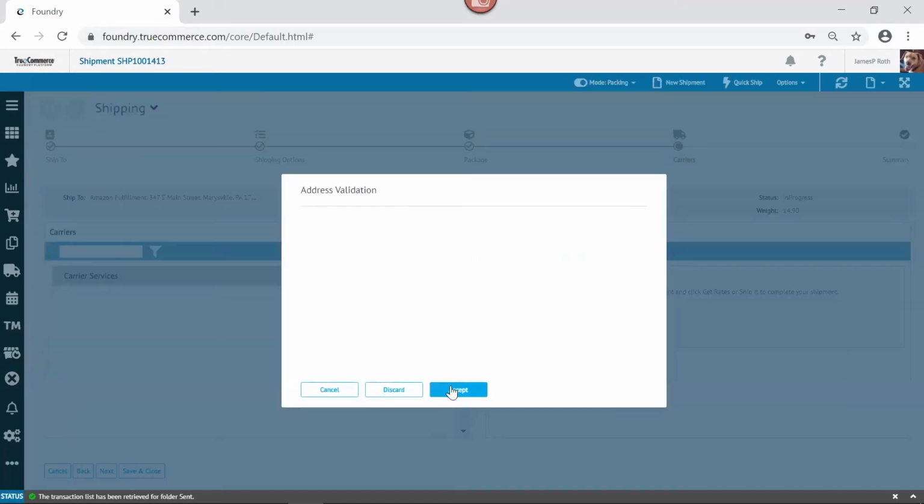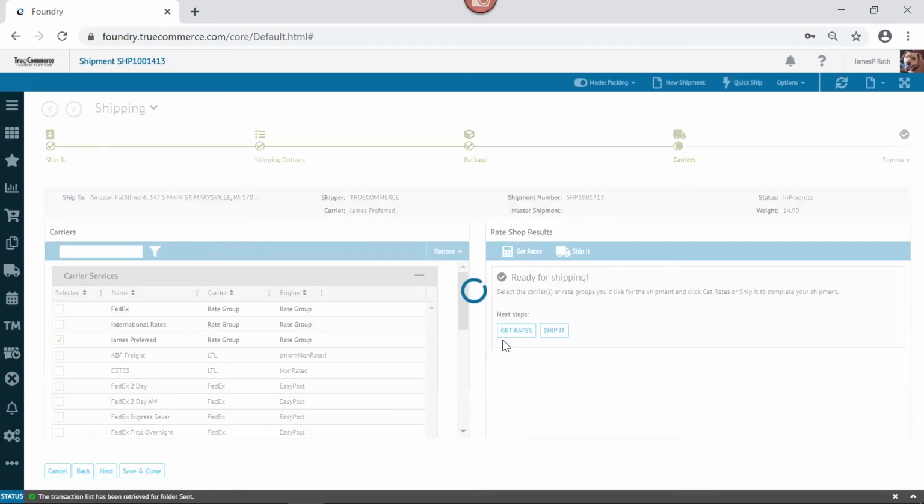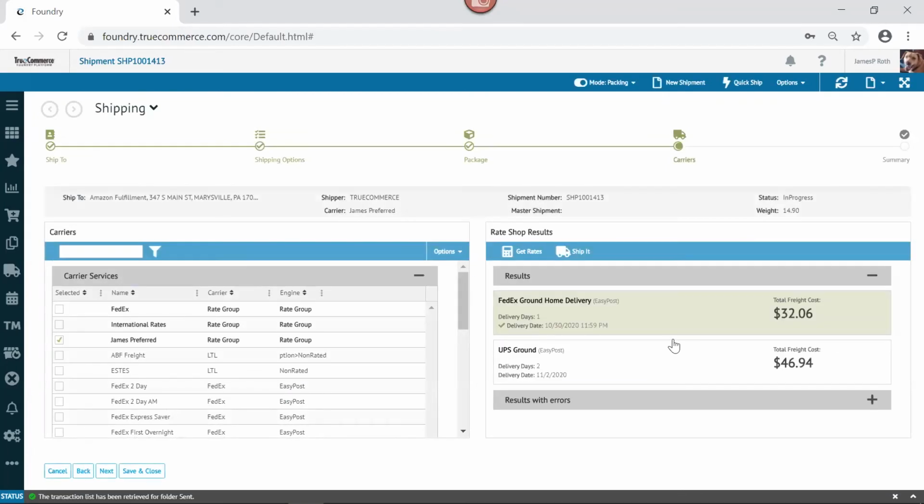Okay. Accept the address. Address validation is very important in that we send the correct address to FedEx or to UPS so that we can get accurate rates. We're sending the details of the two boxes to FedEx or to UPS. And when the rates are returned, you can select the cheapest rate or the quickest rate depending on your preference.